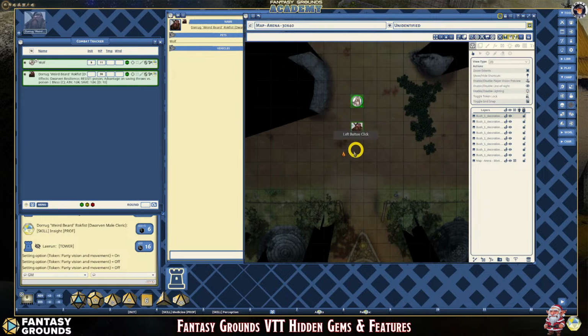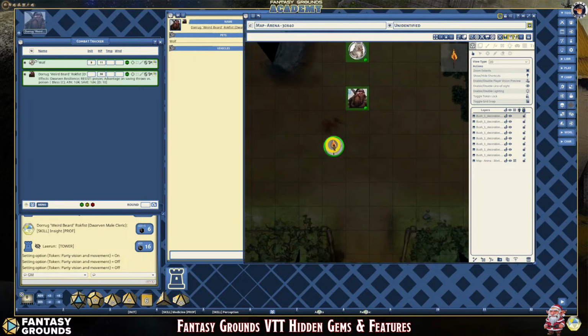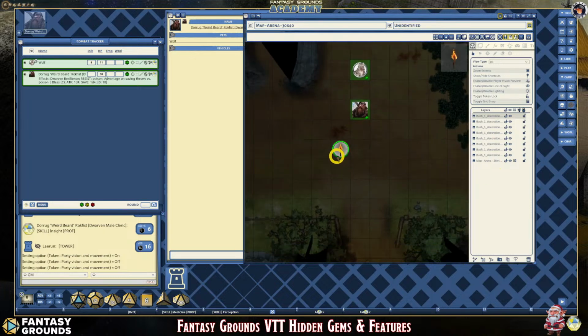Oops, I'm going to click on this. There we go. So there's the token. Now you can see there's no light on it. I have to assign that, but once I do, it will act like a torch.